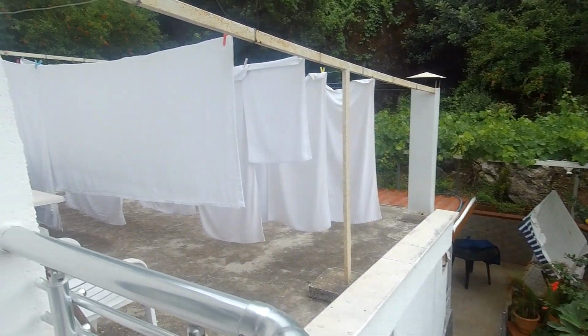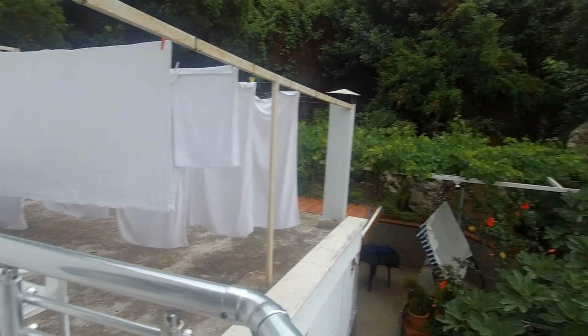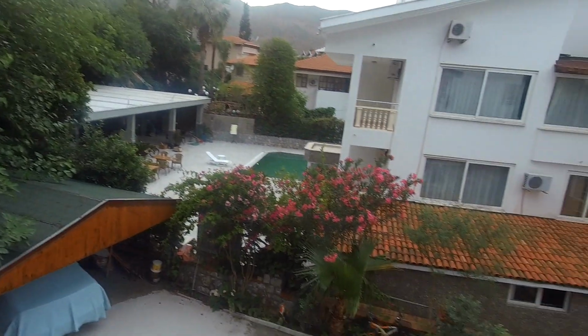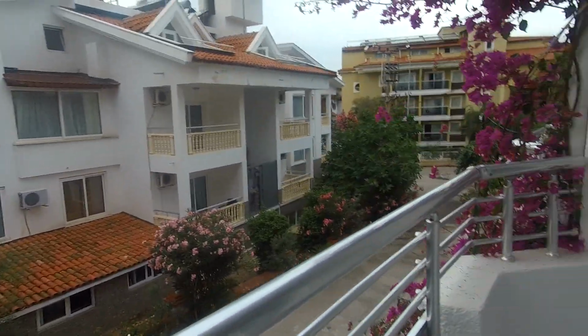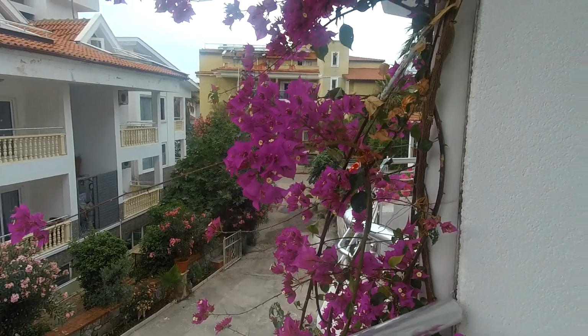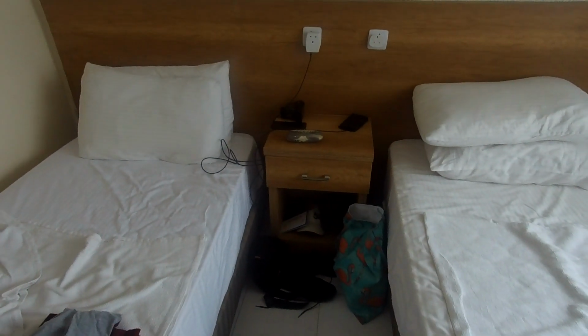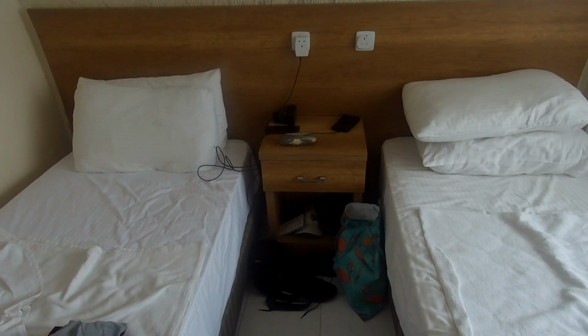And this is how they do the towels. They actually put them out to dry here, the sheets. But they are cleaned daily, rooms are. And it's a nice plant out here, but you've got to be careful of the bees. I'm going to switch to the other camera now to show you the bathroom.